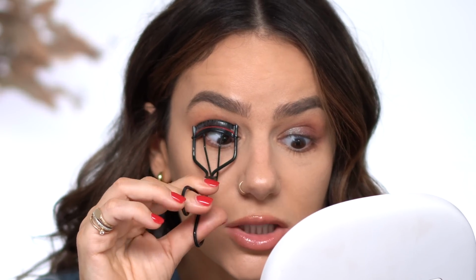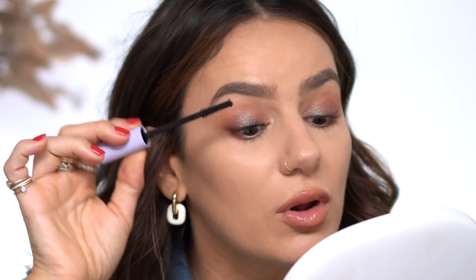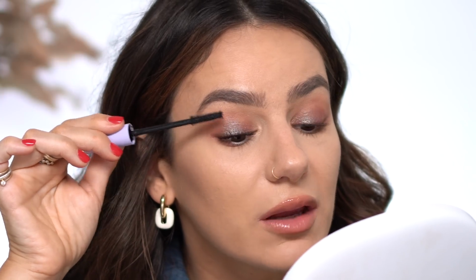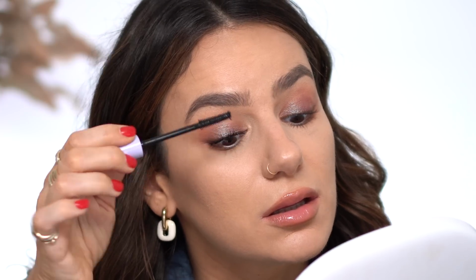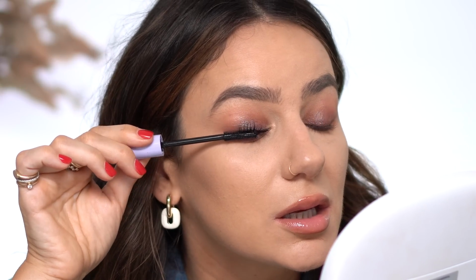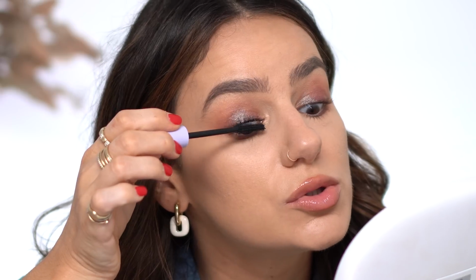I will curl my lashes. I always curl my lashes. So let me show you. I'm just gonna apply on one eye first. The end also has some spikes, but they're not painful. I've had mascaras that have these spikes throughout, but they're just too painful for me. This does not have that. And that's just a couple swipes with this. It is so, so good.